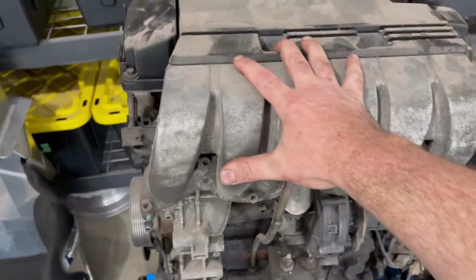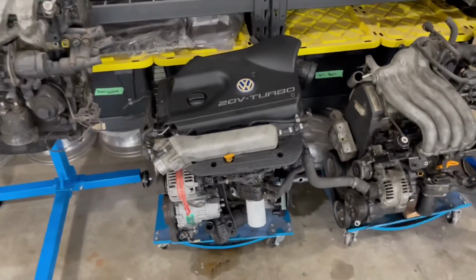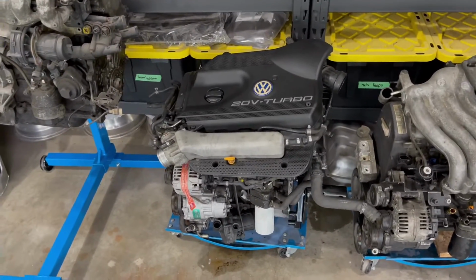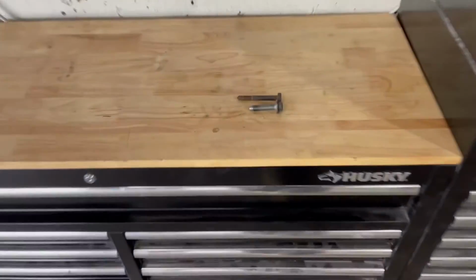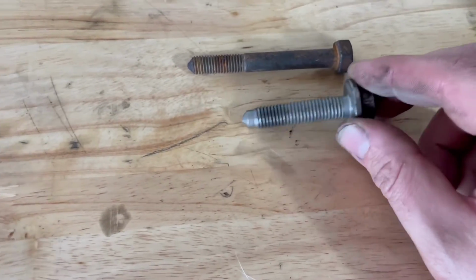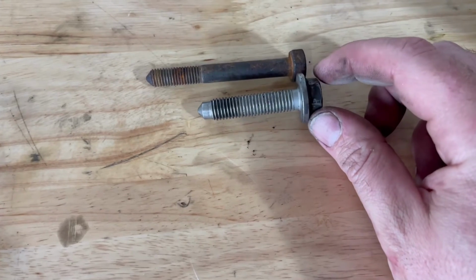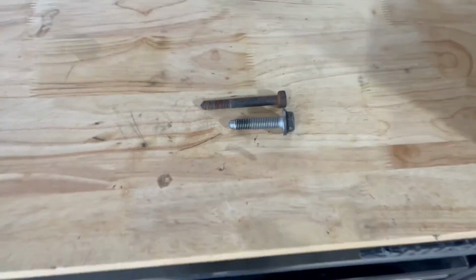This is going to be fun building this engine. I got a lot of plans for that, but we'll talk about that in a minute. Unfortunately, we're going to circle back. Just got to run to the hardware store, but for now I'm actually going to bring in the VR6 Rabbit. We'll get to work on that and we'll hit the hardware store for this later on. What I need is this thread pitch and this shank size, which will be easy enough to find once I get to the hardware store, but for now, let's go get the car.